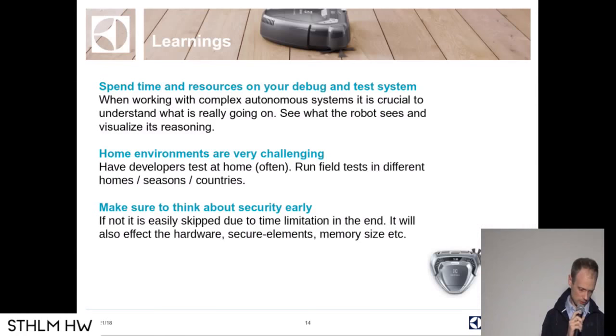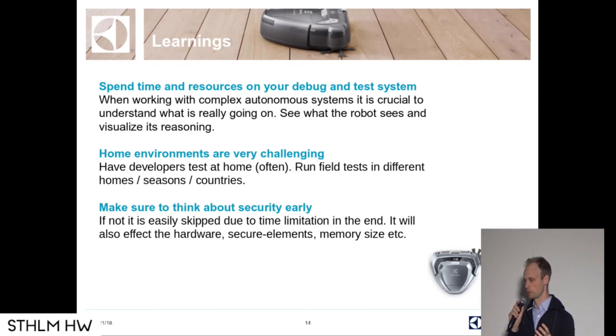Sune asked me to summarize some of the learnings that we got to share with this community, so that's what I'm going to round up with. When you develop such a complex autonomous system as this robot, you really need to understand what is going on, because you have the environment, the mechanics, the electronics, the software, everything working together. If you don't really understand what is going on, it will be very troublesome. So spend a lot of time on your debug systems and your simulators, because if not, it will be a very hard time.